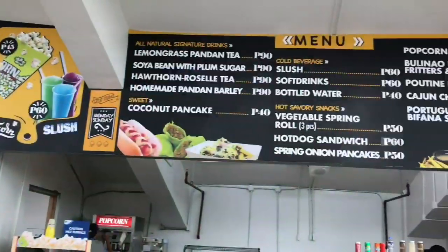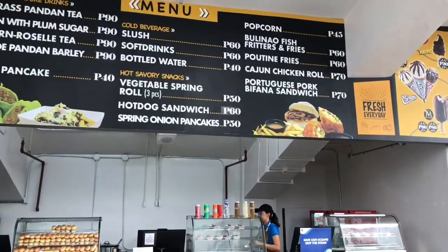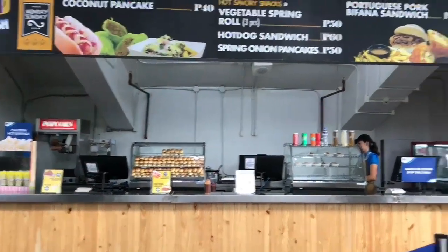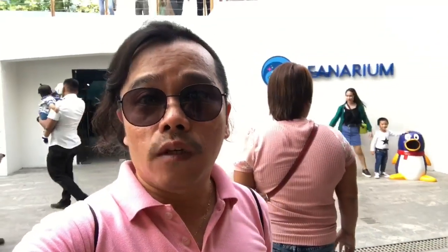So they also have drinks because you're not allowed to bring inside your drinks, so they have a cafeteria where you can buy your food and snacks. Aquarium, so it's an oceanarium because it's a big aquarium, so we're now about to enter.